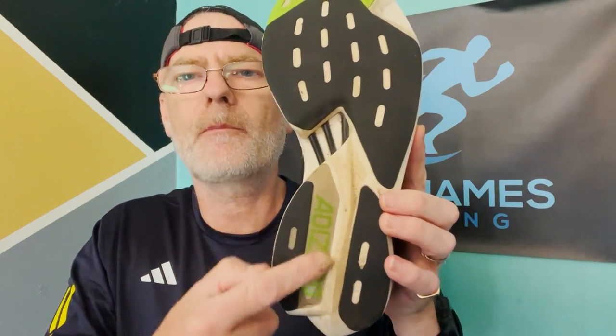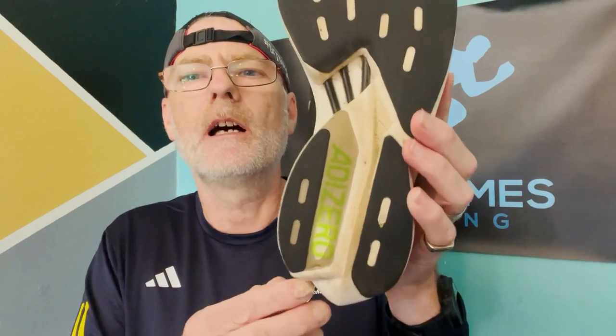Finally, we'll go to the outsole. Can't go wrong. Continental rubber all the way through. This part's got a bit of another part of rubber here to protect it. But as you can see, these shoes have probably done about 50 miles now. And you can see there's slight wear coming through on that Adizero there. But that's the only problem with this particular shoe.